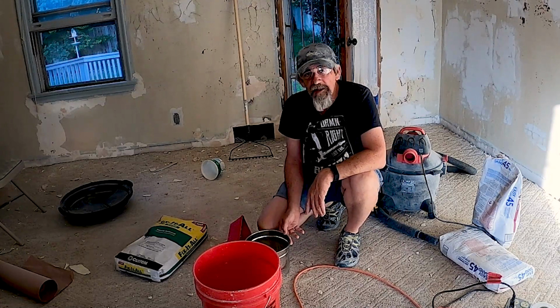So the neighbors are replacing their roof, and there's a crew over there banging in some shingles. You'll hear a bunch of popping. You'll have to ignore it. And of course, the Tweety birds in the background. I don't know if you can hear those either.